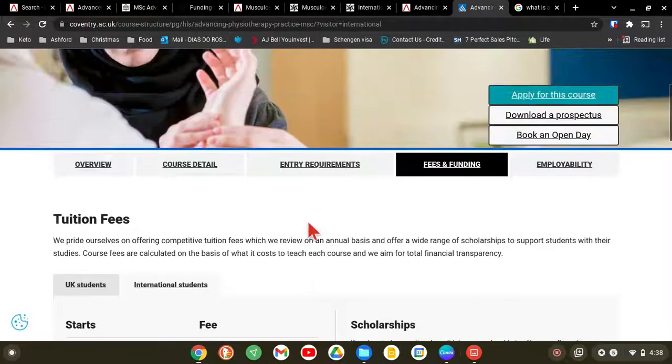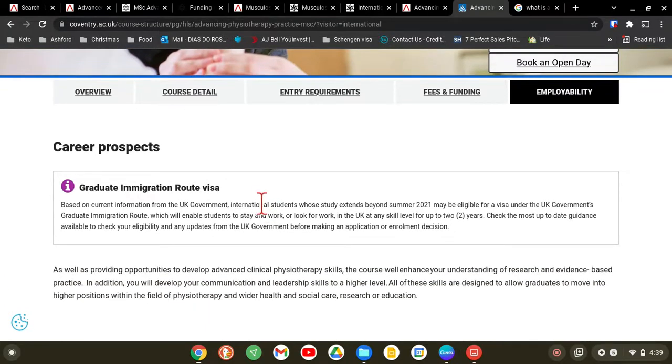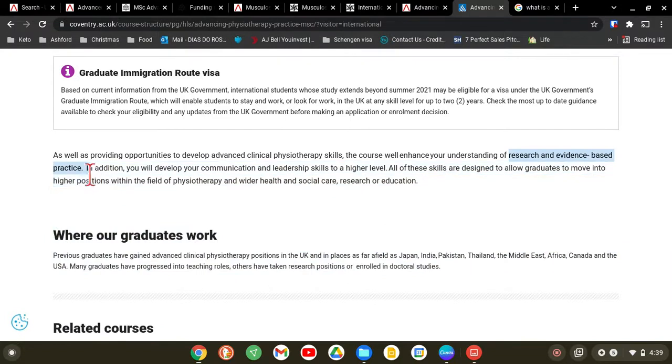All right. Now, over here, there's employability, and I know you all must be wondering, do we get a job after, if we've studied there? So it doesn't say that you will get a job. They say that the MSc course will help you get a job because of your research and evidence-based practice. This is what companies are looking for. This is what the NHS is looking for, to make sure that you are well-versed or thorough with recent evidence-based practice. Okay, so that is what I wanted to show you.